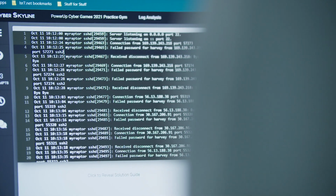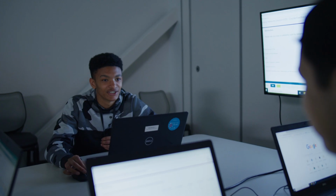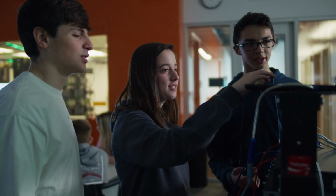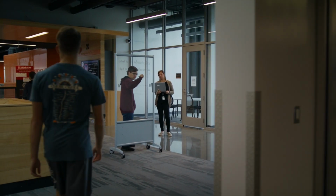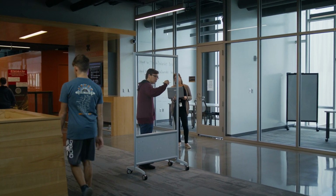Artificial intelligence, Cisco network equipment, gaming design software, and client-connected data are among the industry standard equipment available at STA. This class offers a lot of certifications you can take and college credits, and so it just helps you get a head start and get some practice in the field.